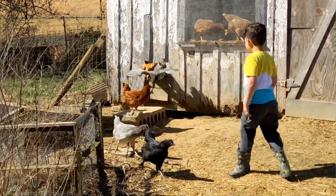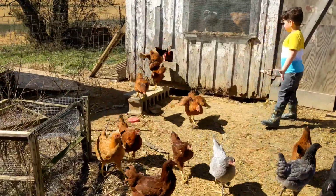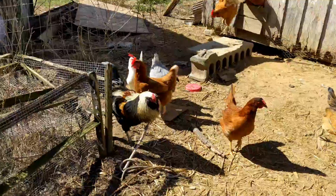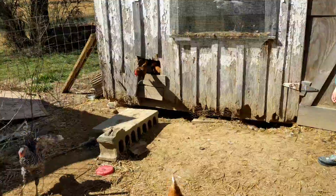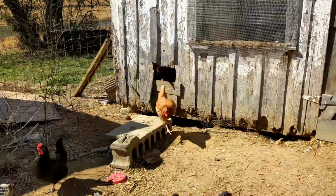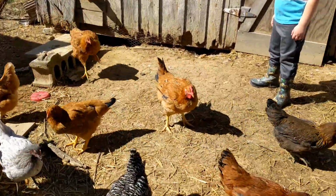Good morning, chickens. Enjoy this beautiful day. There goes the rooster. If this was smaller, they look like clowns coming out of a tiny car in a circus. I know. They just keep on coming. Yeah. There's a meat bird.